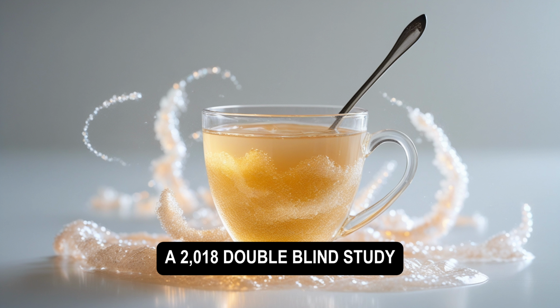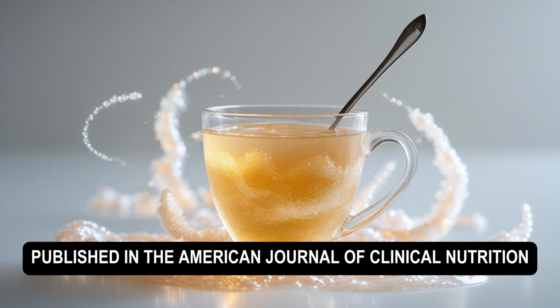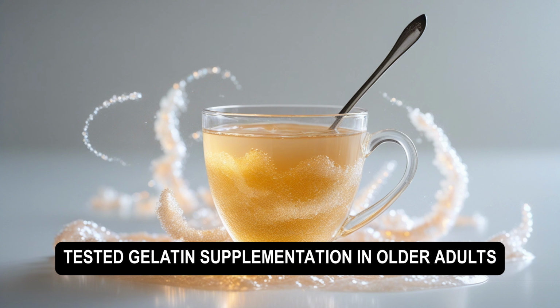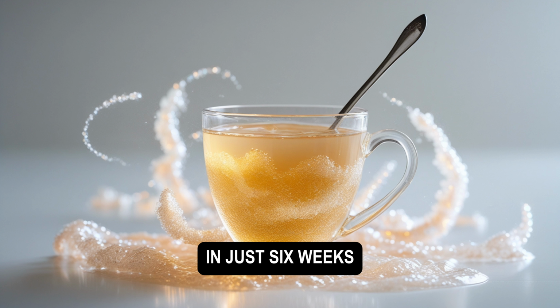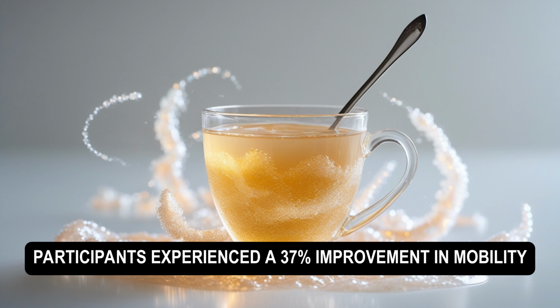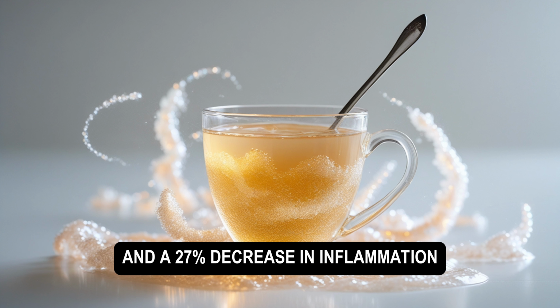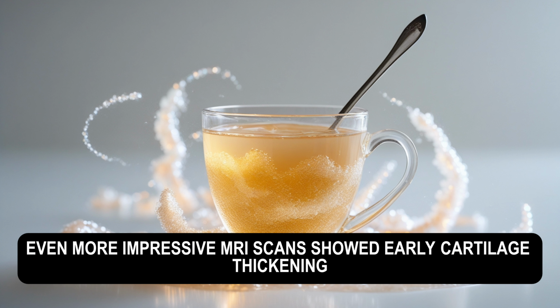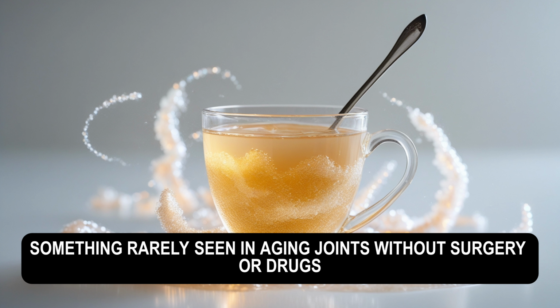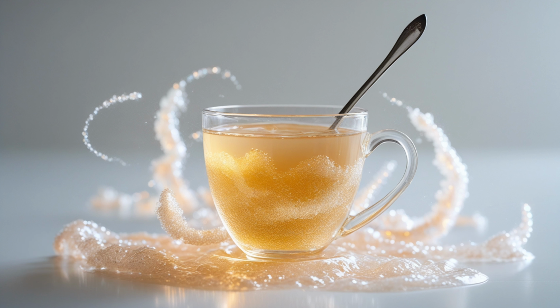A 2018 double-blind study published in the American Journal of Clinical Nutrition tested gelatin supplementation in older adults with mild to moderate joint pain. In just 6 weeks, participants experienced a 37% improvement in mobility and a 27% decrease in inflammation, especially in the knees and lower legs. Even more impressive, MRI scans showed early cartilage thickening, something rarely seen in aging joints without surgery or drugs.